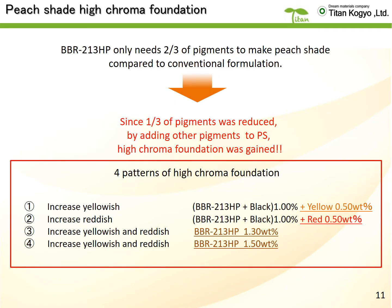BBR 213HP only needs 2/3 of pigment to make peach shade compared to conventional formulation. Since 1/3 of pigments was reduced by adding other color pigments to PS, high chroma foundation was gained. We introduced 4 patterns of high chroma foundations.